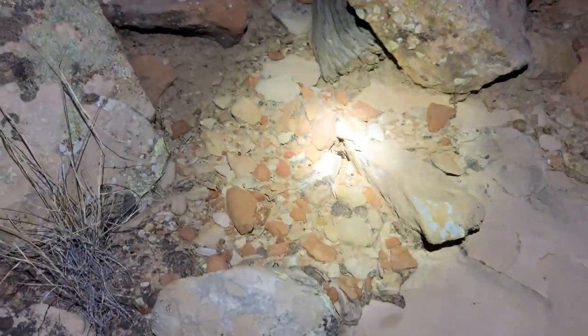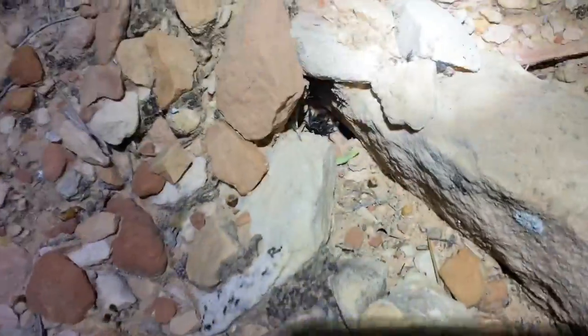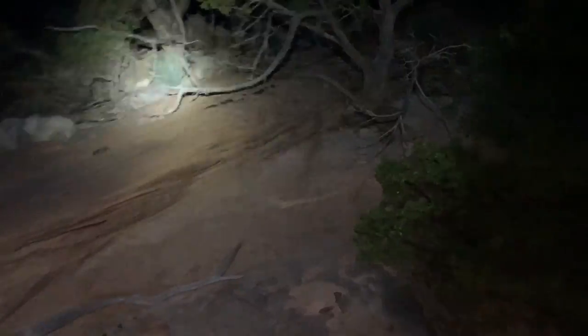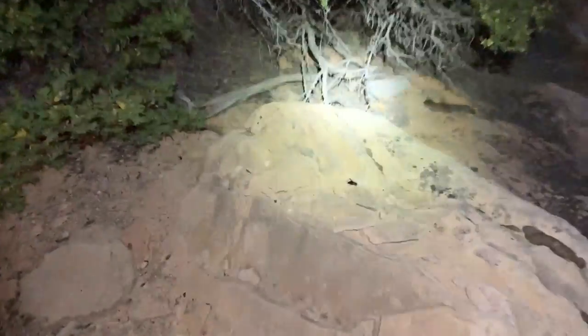Just really cool habitat, this red rock here, just lines this wash the whole way up. What is that dark spot up there? What do we have here? Oh, it's a cricket. Thought maybe it was Amblycheila. It is not. Sometimes you just feel like you're in the right place for stuff.